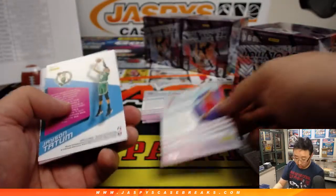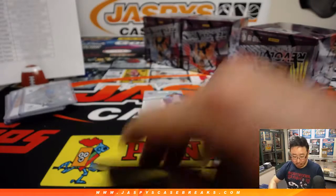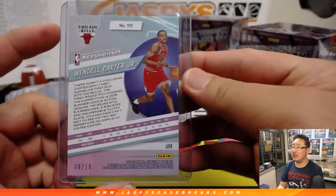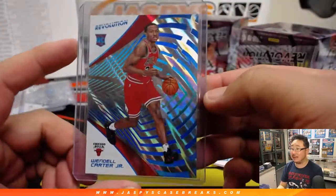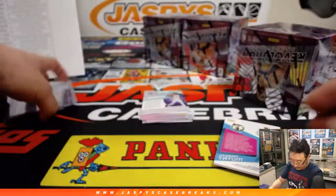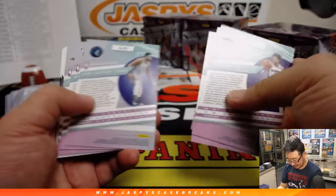Lava, Wendell Carter Jr. We're just talking about the lava. Unfortunately, not for Alex, but it will be for Stephen K. Last spot, Mojo. Nice. Mr. Wendell, 6 out of 10 lava. You can't touch it. It's lava. Just like crosswalks. Sorry, Alex. You were on the right track. That's for sure.